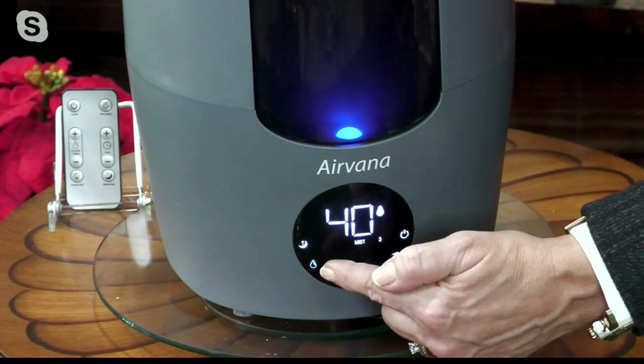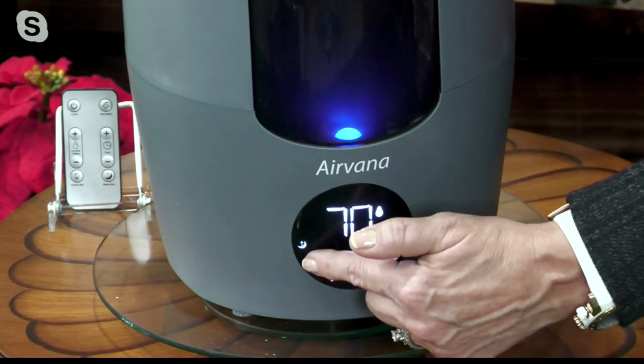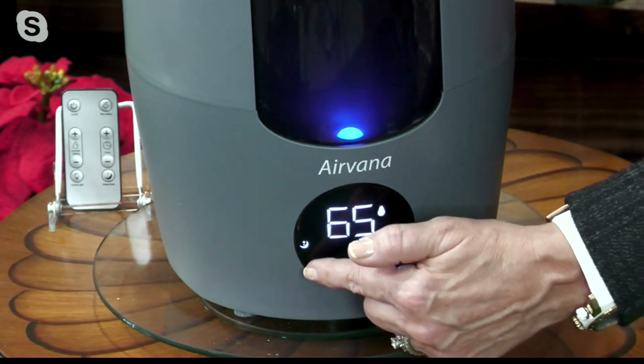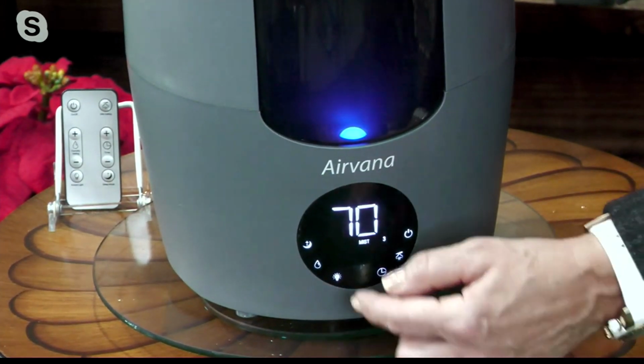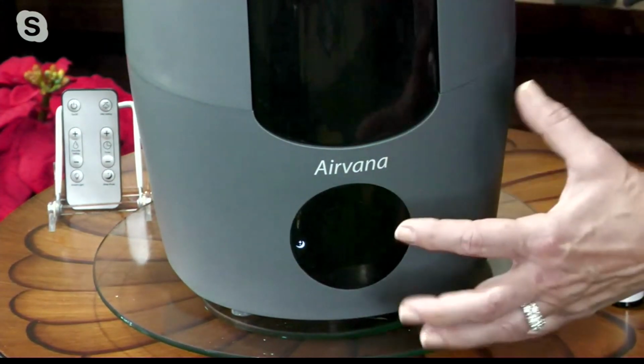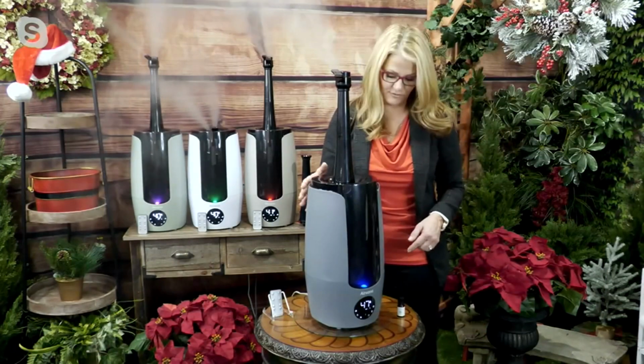And then here you can set your humidity level from 40 all the way up to 80, and it goes up by 5 degrees at a time. So if you really want to add in that humidity right away, you can. And then for those of you who don't like any lights, like I'm very sensitive to lights at nighttime, you can put on that night light feature.